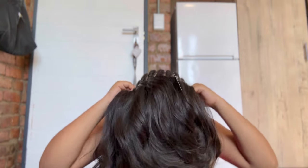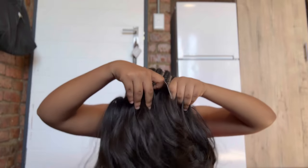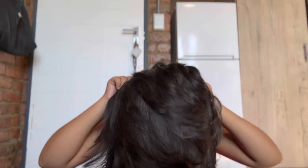Okay, how do I do this? Oh, there we go. See the band? I didn't need to adjust it because I have a big head. Ooh. Different girl, guys. Speak to me nice, guys. Can you see the lace? Can you see the lace? Are we looking at this lace?